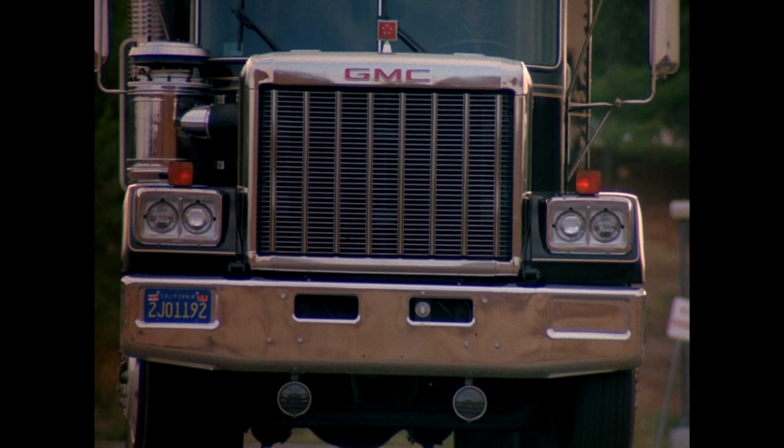It was a brand new rig. It also confirmed that the license plate we see on the show for the third and fourth season, California plate 2J01192, was not a prop plate, but it was actually the real California license plate for the rig. How cool is that? Because remember, they use this rig on the road to transport equipment, cars, you name it, so they needed a valid license.